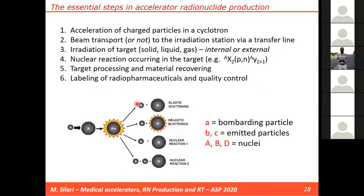And these are the various reactions that could occur when, for instance, a proton hits a nucleus. Normally a compound nucleus is formed, and then there are various ways the compound nucleus gets rid of the extra energy. You could have elastic scattering, which would be of no use for our purpose, because you end up with the same target and the same nucleon. You would have inelastic scattering, which is also not very useful because you won't produce a new species. Or you have nuclear reactions. You can have various types of nuclear reactions, and one of them will give you the radionuclide that you need for your exam.